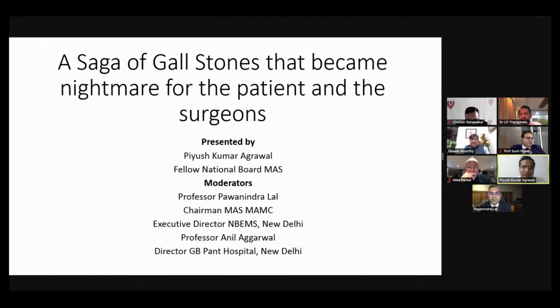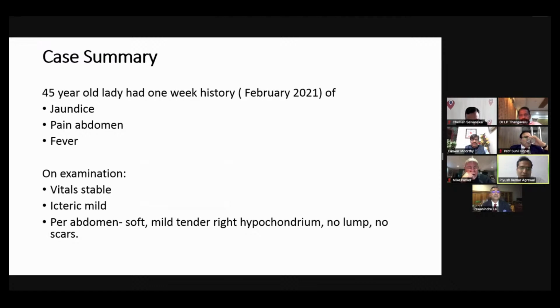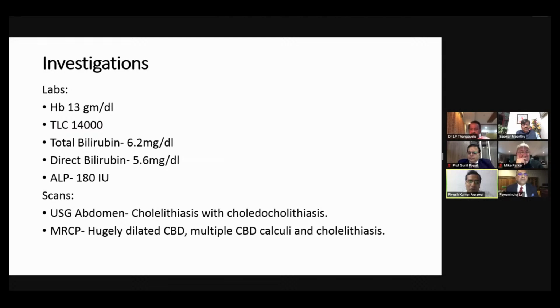So our patient was a 45-year-old lady who had a history of jaundice, pain abdomen, and fever in the month of February 2021 for a duration of 1 week. On clinical examination, she had mild icterus, and per abdomen finding revealed tenderness in the right hypochondrium. There was no lump and no scars over the abdomen. On further investigation, there was a mild increase in leukocyte count of 14,000, and her bilirubin was raised to 6.2 with a direct fraction of 5.6 milligram per deciliter. Alkaline phosphatase was high at 180 international units.